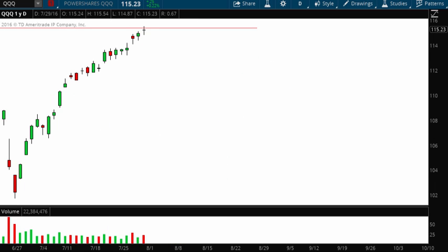If I zoom in, something interesting has happened. We have a doji right there. It looks like a small cross. We normally don't see that many dojis forming in the major markets, but we have one here, and it's on red volume, or down volume. I think that the Qs, even though Google went up on earnings, it wasn't enough to carry the NASDAQ high enough to break through that resistance.